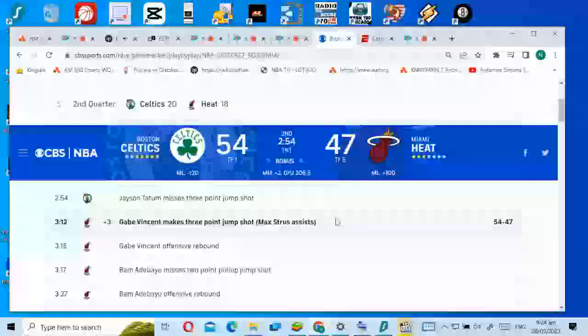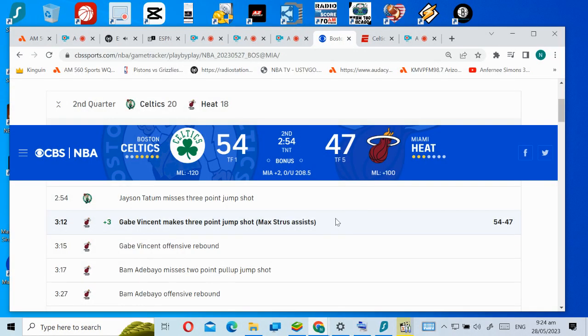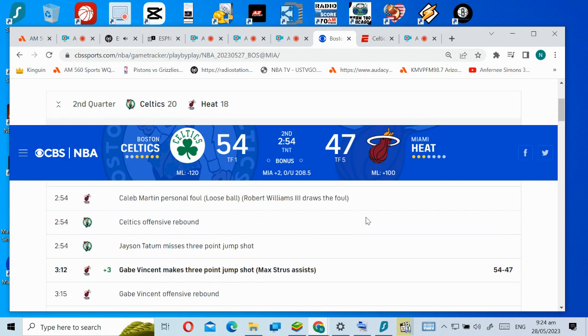Miami ball, pass in the lane for Martin. Out to Bam Adebayo, right elbow, jump shot is up, front rim, no. Long rebound, Vincent. Offensive rebound again for the Heat. Vincent on the left wing, wide open, pulls the trigger, drills another three. That's the third for Vincent. Always off the offensive rebound. You're scrambling defensively. If you don't identify and close quickly, another open three.